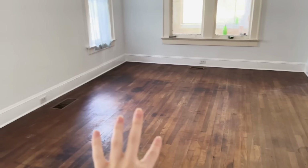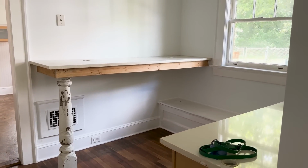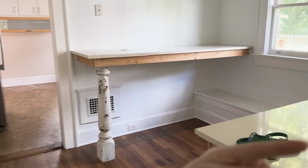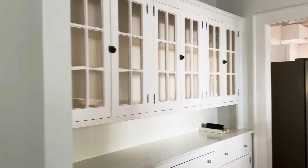And we're also going to redo the floors because they're very stained. And then this room has these weird built-ins that we're gonna get rid of and probably just continue this as a butler's pantry because it has a really nice butler's pantry here. Obviously an outdated word, but I don't know what else to call it. Just a pantry.